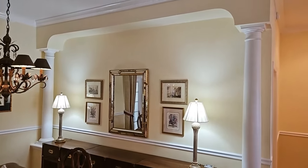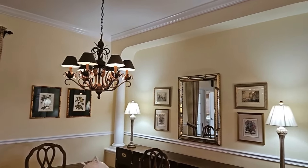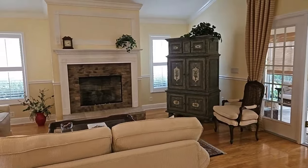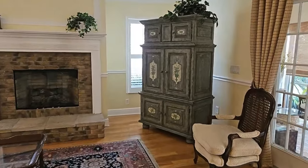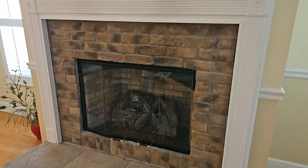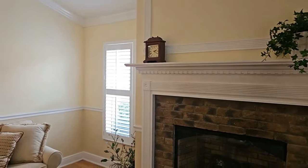This is a turnkey home. This home is in impeccable, immaculate condition. I will give you a better view of that awesome fireplace. You don't see fireplaces like that in the villages very often, friends.